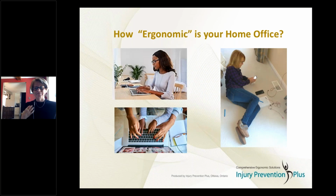Thanks for your patience. So this slide just talks about how ergonomic is your home office. The picture on the right's a real picture of somebody who's been taking a break from their space to just change their posture. Any posture is okay for short periods of time for sure, but we definitely wouldn't suggest laying on the floor all day.